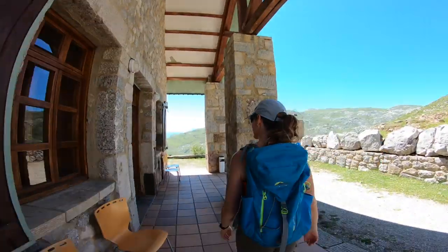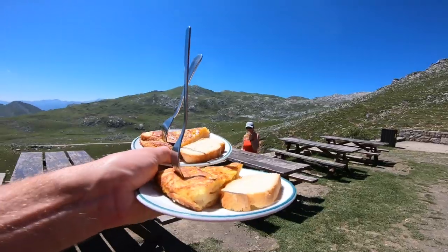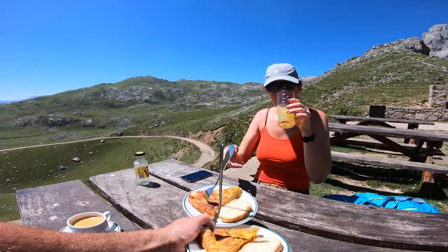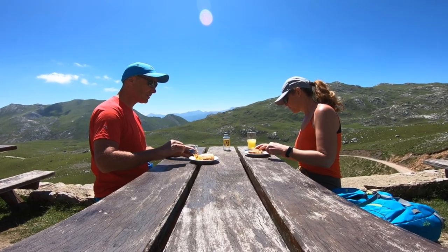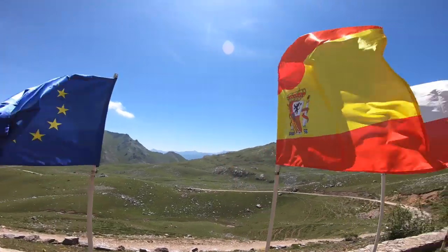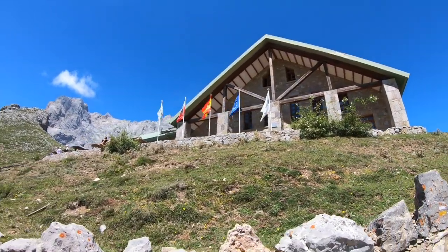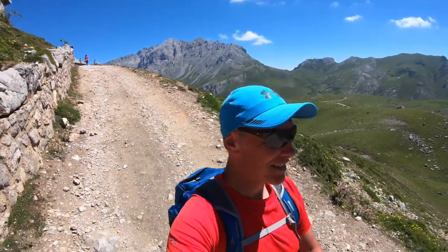And some food, hopefully. Spanish omelettes. That was a very welcome stop, especially as we've actually forgotten half our lunch today. So, paid the price though, quite expensive. But what do you expect really, when it's in a place like this? We've got to get the food up here.